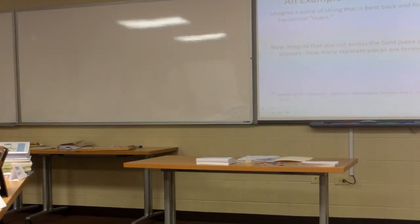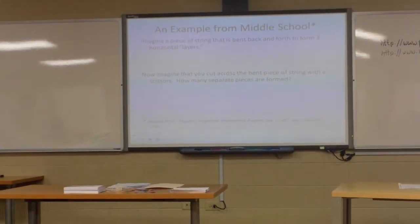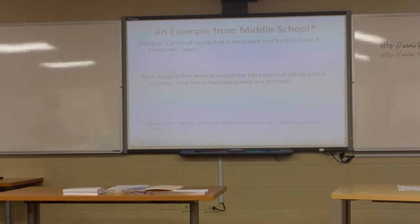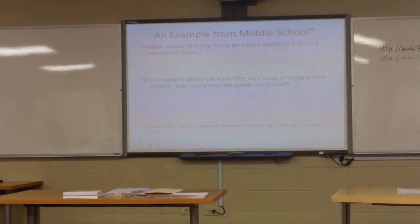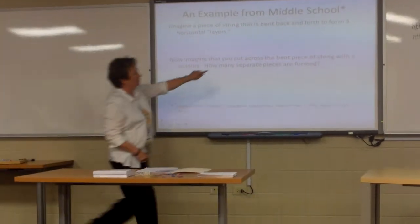So here's our problem. You may have seen this problem. This is from a textbook, Integrated Math, that was popular in the late 1990s and is less popular these days, I'll put it that way. Imagine a piece of string that is bent back and forth to form 3 horizontal layers.